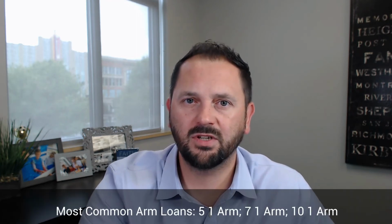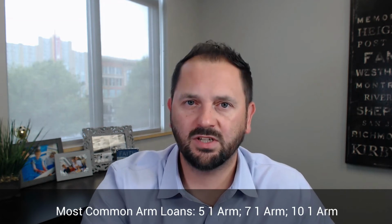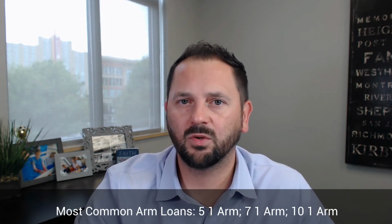So the 5-1 is 5 years. That's how long it's fixed for the initial period of the loan. So if it's a 5-1 ARM, the mortgage interest rate does not change for the first 5 years, and then it can adjust every 1 year. If you do a 7-1 ARM, same thing. It's fixed for 7 years, and then it can adjust every 1 year. A 10-1, it's fixed for 10 years, and then it can adjust every 1 year.